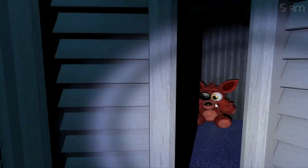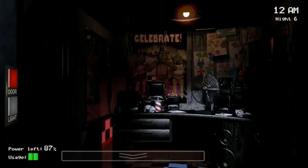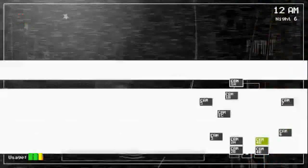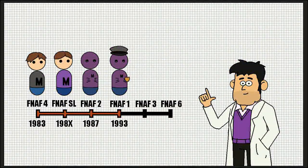Well, it would be easy to assume that we're playing as Crying Child in these nightmares. But we're not. No, we are playing as Mike trying to get some sleep before his next shift at Freddy's. We've always known that the nightmares shared a lot of similarities with FNAF 1's gameplay, but we never really questioned why. Well, you know who would be having these kinds of nightmares? The guy who killed his brother and watches haunted animatronics for a living. It explains a lot of things actually.